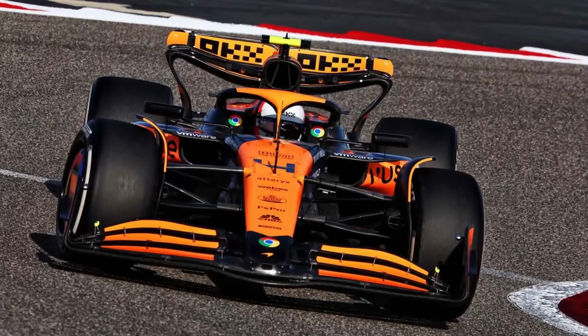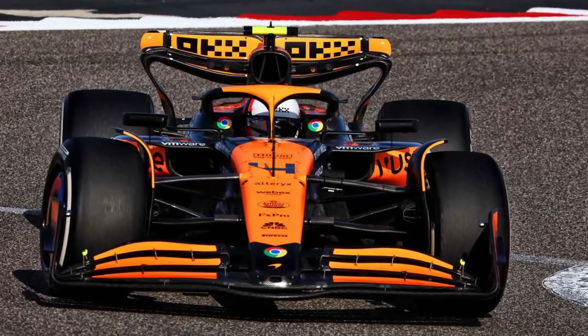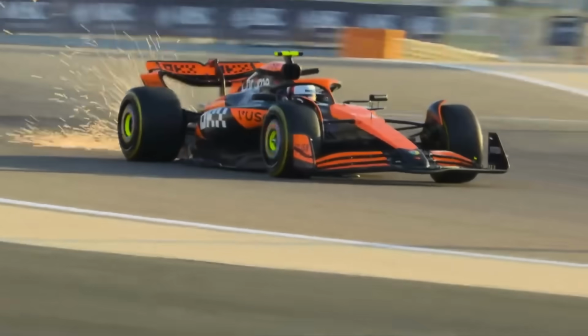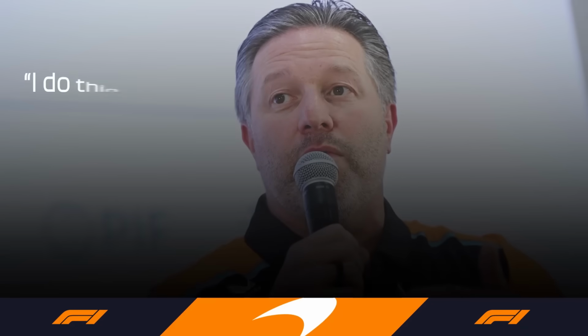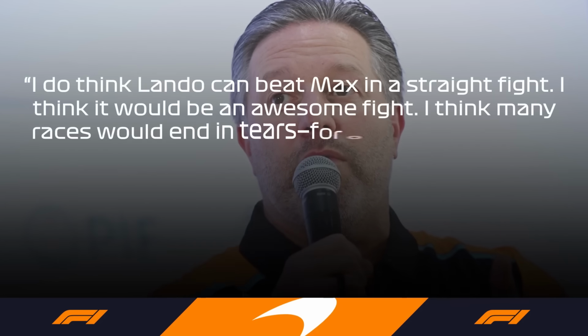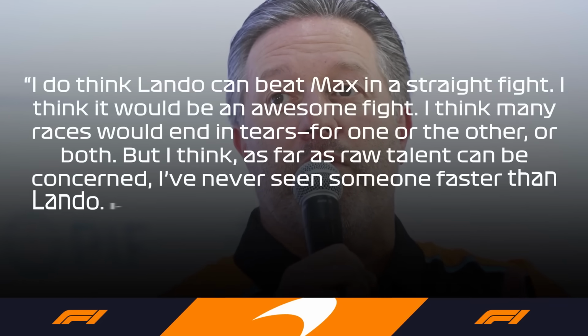When talking about a potential race win fight on a pure race basis between Norris and Verstappen, Zak Brown did not hide the fact that he believes that this will happen sooner rather than later, and once it happens, it won't be that pretty for the Austrian team. Further adding, "I do think Lando can beat Max in a straight fight. I think it would be an awesome fight. I think many races would end in tears for one or the other or both.